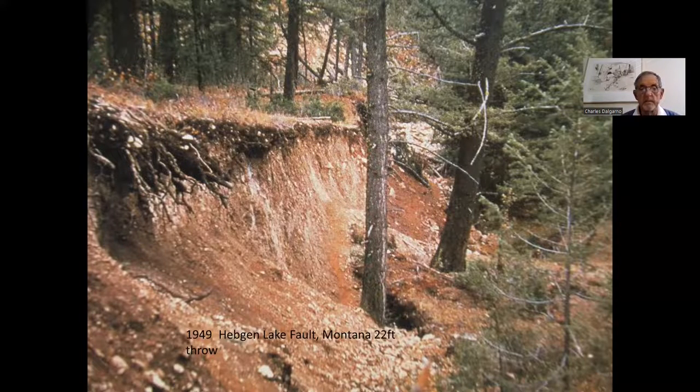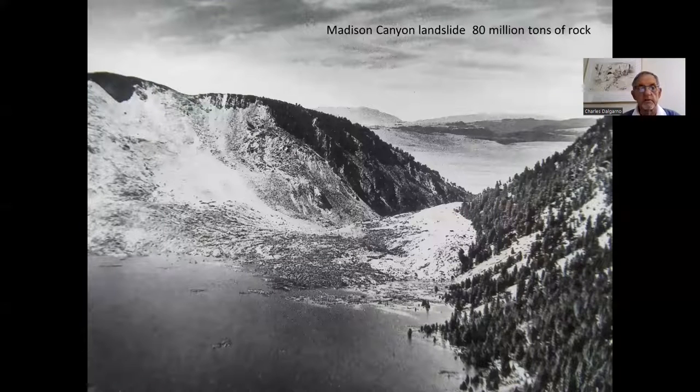in that region. And it caused this enormous Madison Canyon landslide that blocked the canyon and formed an artificial lake. It was 80 million tons of rock that slid off the caldera margin, which stands in relief along that northern edge, in contrast to the southern side, where it's covered partially by Yellowstone Lake.